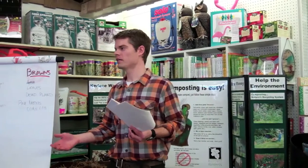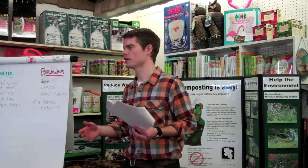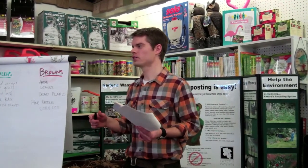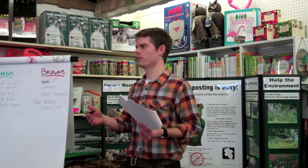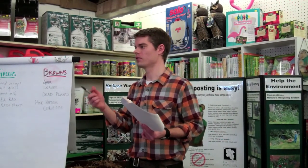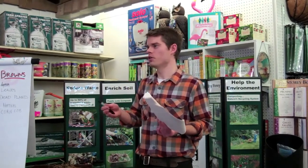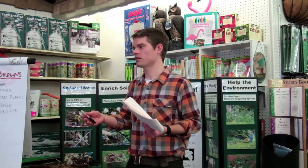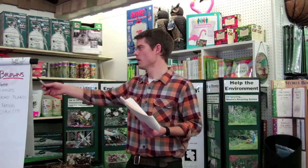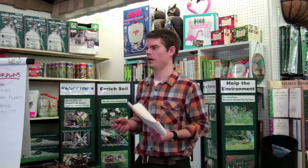Newspapers aren't so bad. They're a looser fiber, and a lot of times they're processed with soy inks. But definitely look into what sort of paper you're adding, because it can be high in bleaches or chemicals or even metals. But on a small scale, it's definitely an okay source. If you're fine with that in your compost, it's a fine source of carbon, especially in the wintertime when there's piles and piles of snow covering your leaf piles.